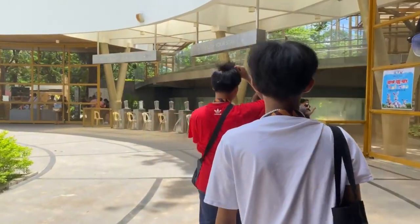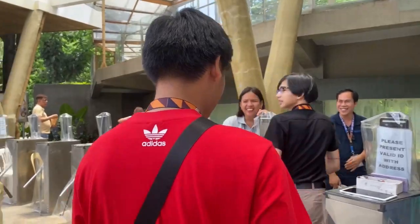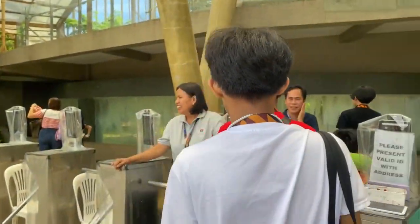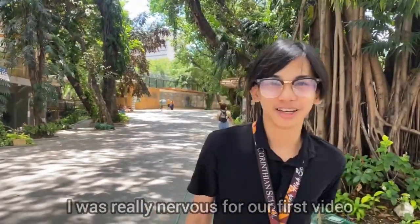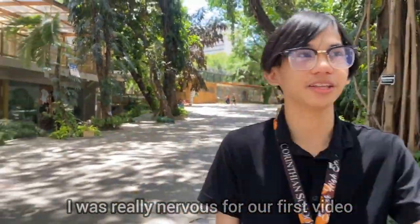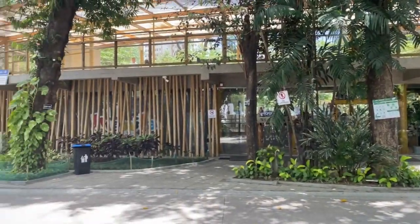So, we got our tickets. We gotta go to Manila Zoo, baby. We got our tickets, and we are going to enter Manila Zoo. As you can see, I'm really excited. So, everyone, we're down here at Manila Zoo. You can actually see the different wonderful aspects of buildings, architecture.